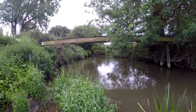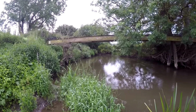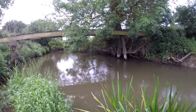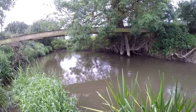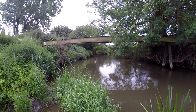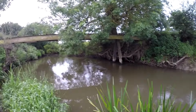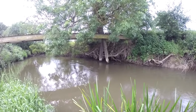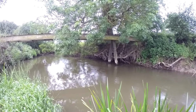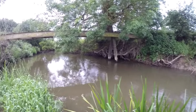And I think I'm regretting leaving the float rod behind. I thought I'd go a bit lighter today, so I've just brought my quiver tip rod with me. This looks like a nice swim to trot down. Should have brought me a float rod. Never mind, there's a bit of a feature there by the stanchion. So there's got to be a chub or two in there, surely. Right, let's get the gear out.